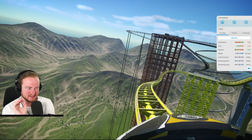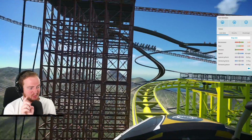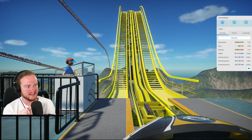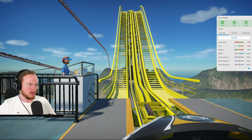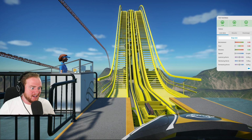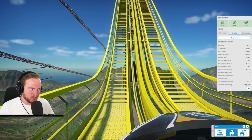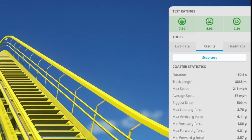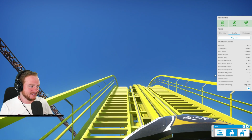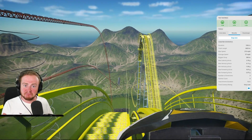Okay, so I want to see the test results. I want to know if this is rideable. If it is, perfect. Will anyone ride this? Yes, they definitely will. The biggest drop is 500 meters. Holy! Alright. Not bad. Okay.